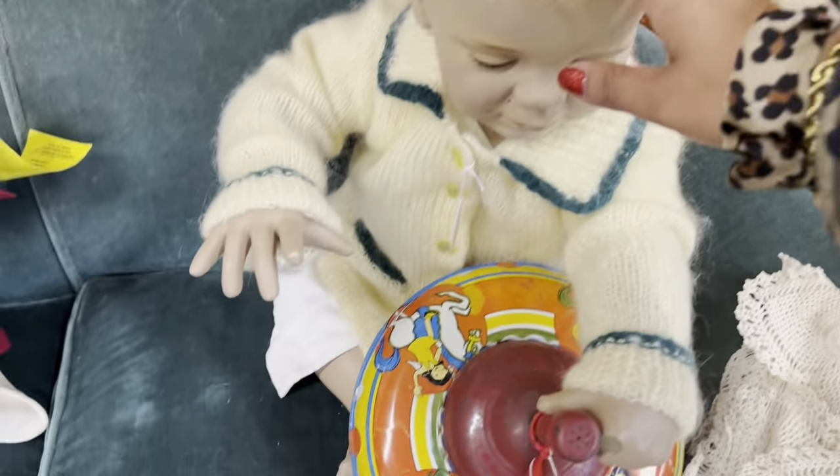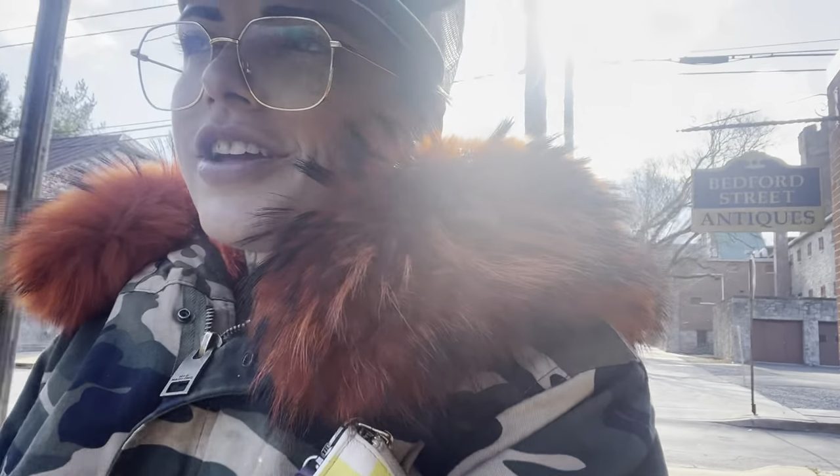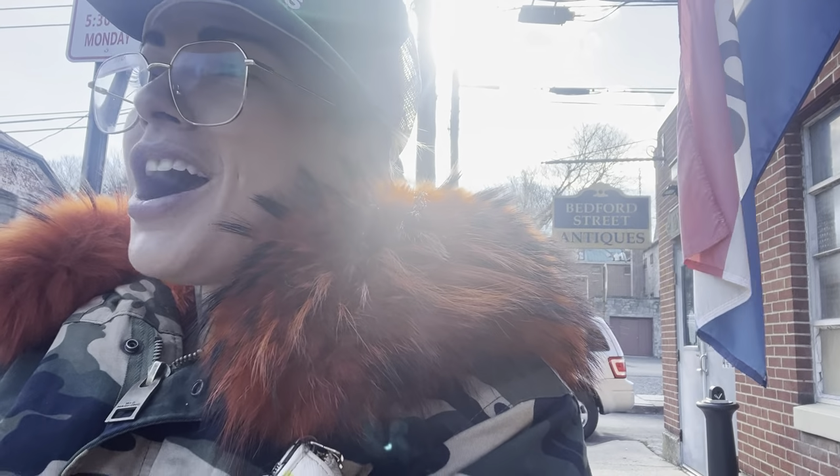Very interesting. I was getting ready to check out and I saw this freaking bizarre baby mannequin. All right, well, I ended up spending $24 in there. I will say though, my favorite thing I found was this Chewy bar in my bag. So I'm gonna keep going. I'm kind of on a time crunch at this moment, but while I'm up here, I might as well do a breeze through Northgate.